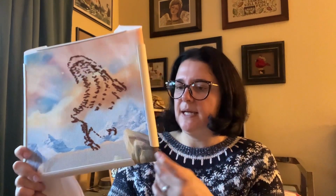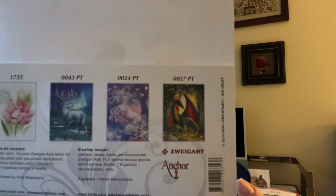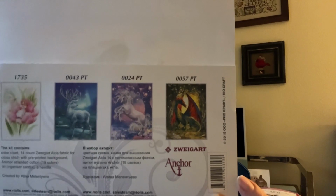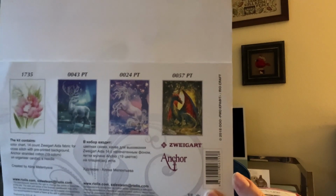It's printed Aida, as I said. This series includes a Griffin, dragon, unicorn, and stag. Here all of them are. It's all printed backgrounds. And yes, this dragon was already stitched by me. And yeah, it's a companion piece. Okay.